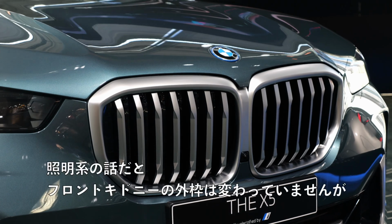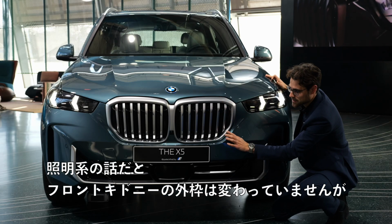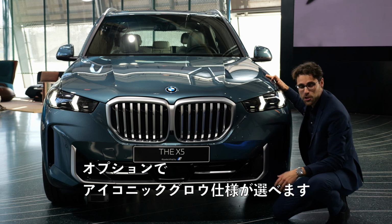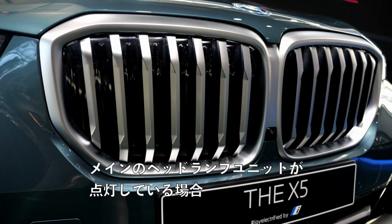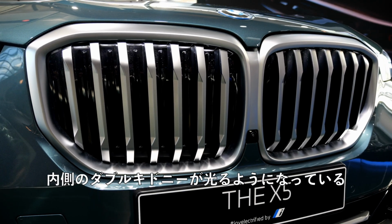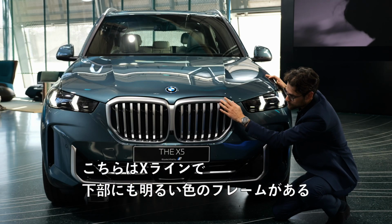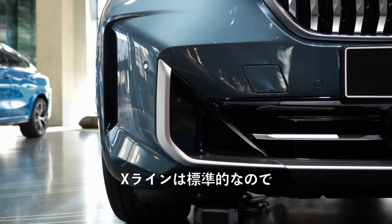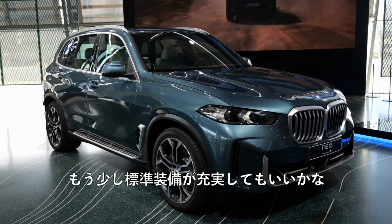the high beam range. Talking about illumination, the front kidney here, the outer frame is the same, but now you can optionally get the iconic glow. That one then is the illumination of the double kidney from the inside when the main headlamp unit is on. And also here, this is the xLine with the bright frame. Also in the lower part, the xLine now is always standard, so let's say a little bit more standard equipment.